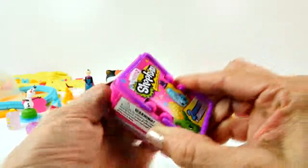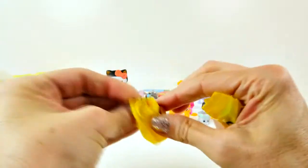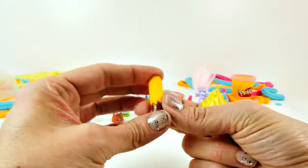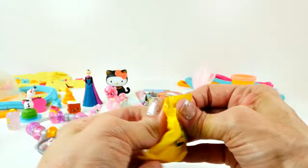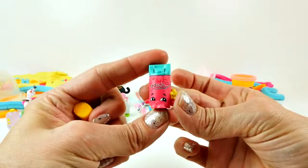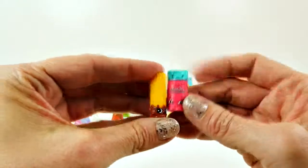And now for our last surprise toy. Gonna finish it off with some Shopkins. Oh, let's see who we get. Oh, I can't remember the name. Wait, is it a churro? Cheery Churro? And if I am correct, Cheery Churro is rare. And then let's see what we have in this one. Oh, this one's cute. This is Brie Freshener. All right, those are super cute too.